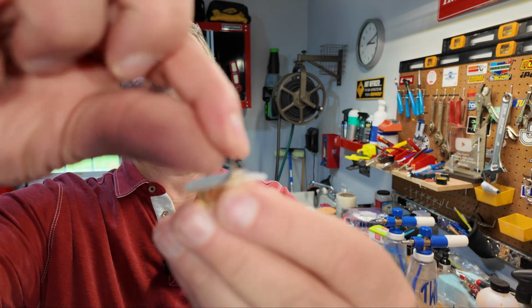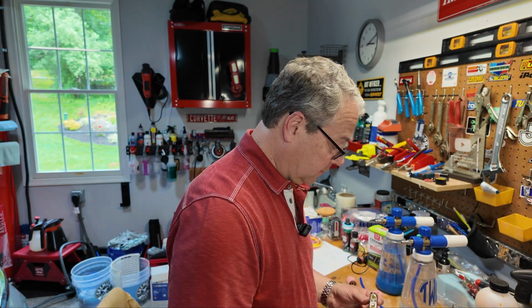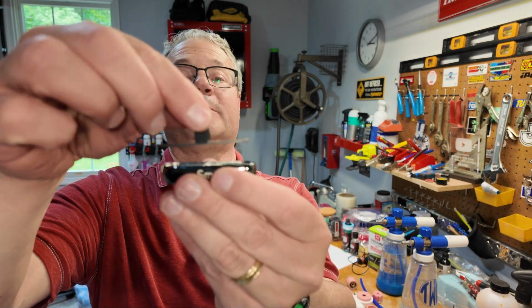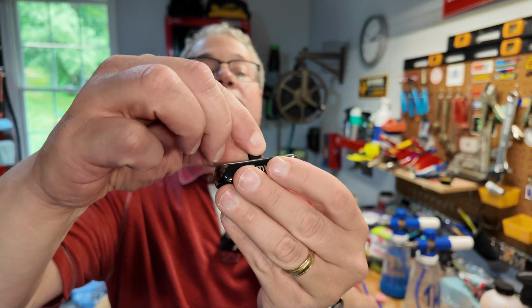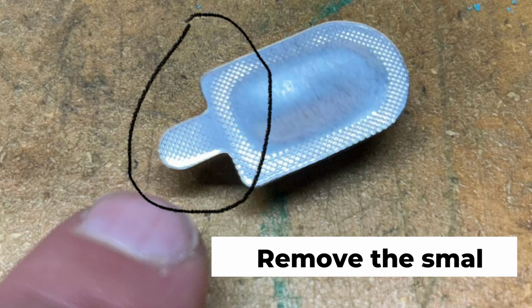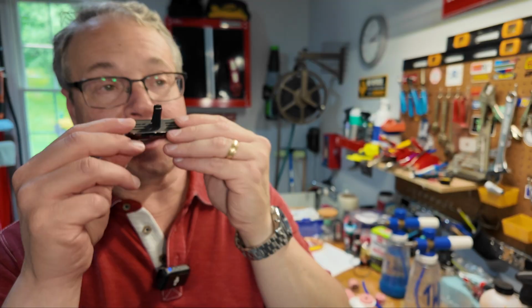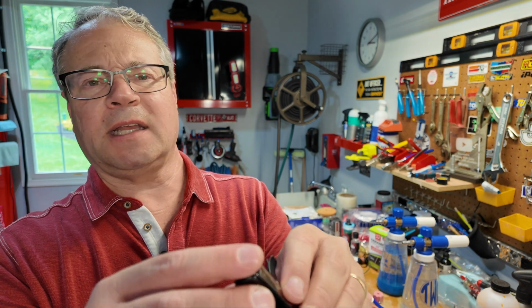Open this up. And I guess in theory you could kind of mix the smells up too if you really wanted to. But I don't care to do that. Place this back into position. Let's see how this works here. Oh, the little tabs come off at the end. There we go. And that's it. And it's ready to go. You can kind of smell it. It's not strong at all. It just gives you a little bit of that odor.